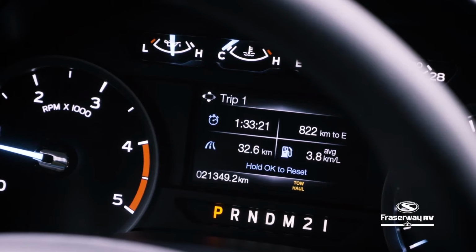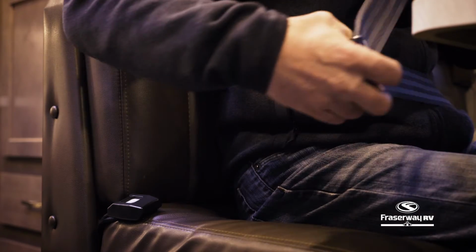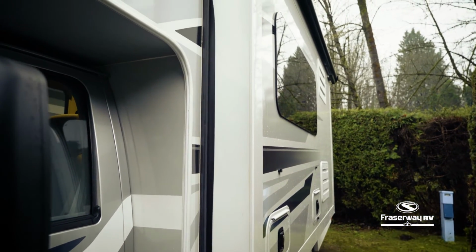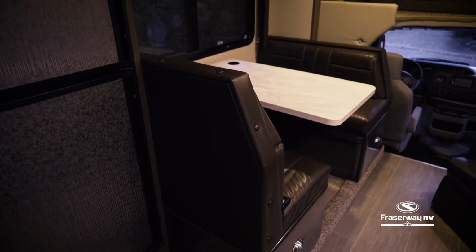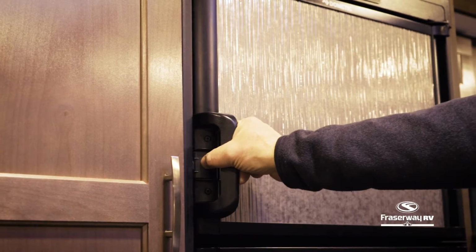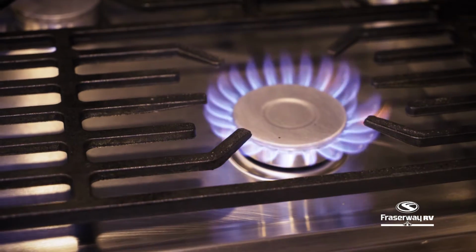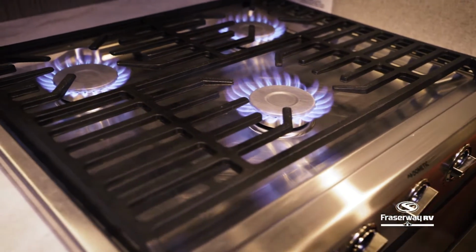This RV offers 2 3-point seatbelts at the dinette, unique to the RVs for rent at Fraserway RV. With the simple touch of a button, the slide-out instantly creates extra living space for you and your passengers. Stock your fresh groceries in your refrigerator, fully equipped with a separate freezer compartment. Heat up snacks in no time with the built-in microwave. And with a propane stove and oven, the possibilities are endless with what you can create in this kitchen.